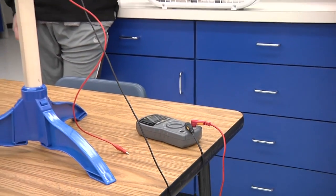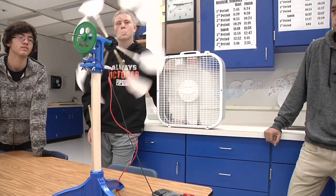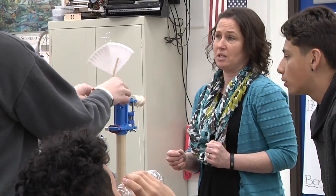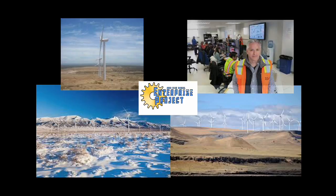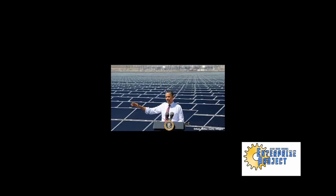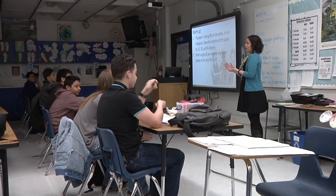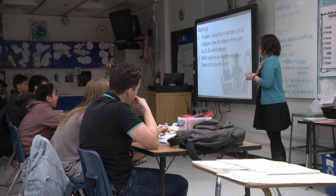So they get to do hands-on experiments to figure out how does electricity work, how do we generate it, and then they go on to explore all the different ways that we generate electricity in the nation, and specifically in Nevada. There are a lot of jobs that are coming up in the state of Nevada that relate to energy topics, and solar industry in general is a very big career in the state of Nevada, and so students are getting an opportunity to explore in school some of those things that they would then be applying in future careers.